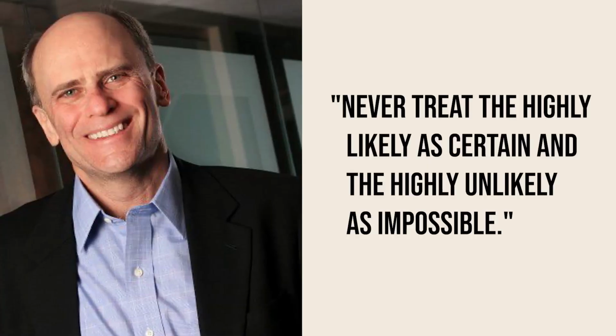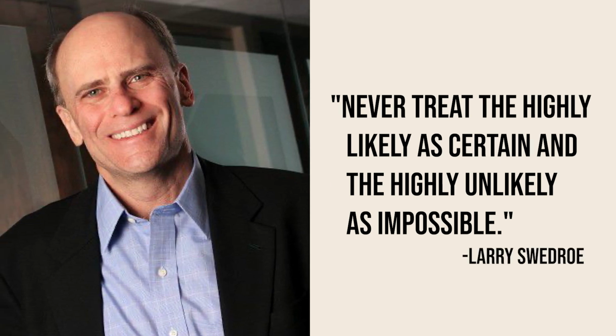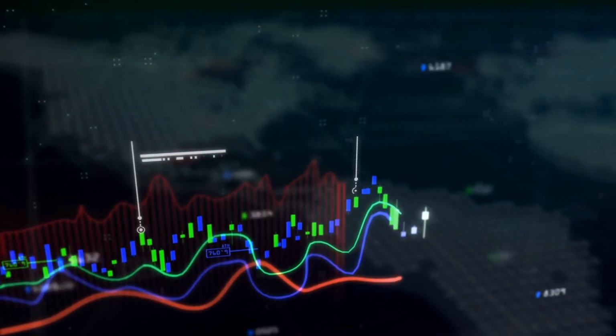Never treat the highly likely as certain and the highly unlikely as impossible. Financial writer Larry Swedroe once said, "As you gain experience in the international market, you can begin to incorporate them into your portfolio." And FTIHX is an excellent choice for representing your international holdings.